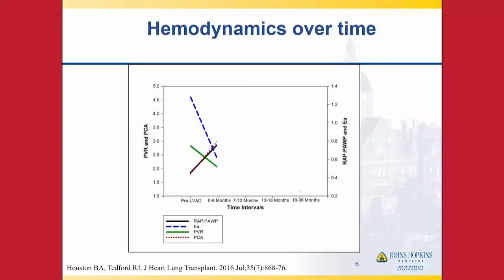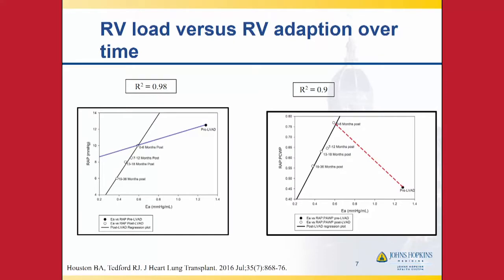So we can graph this, and the black line here is the right atrial pressure to wedge ratio, and you can see that certainly it is going up between the pre and post VAD despite markers of load decreasing. But then over time it begins to improve again, but it appears to do so as load continues to decline. And we can graph this by comparing the total load here, measured as effective arterial elastance, to either the right atrial pressure or the right atrial pressure to wedge ratio. And you can see there's a dramatic difference between this relationship pre-VAD and post-VAD.